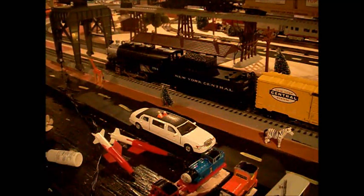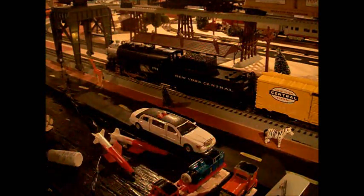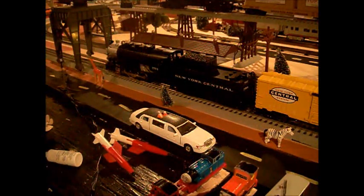This is the Yardmaster. You may proceed on the outbound track. Roger that. Brandon, we're good to go.